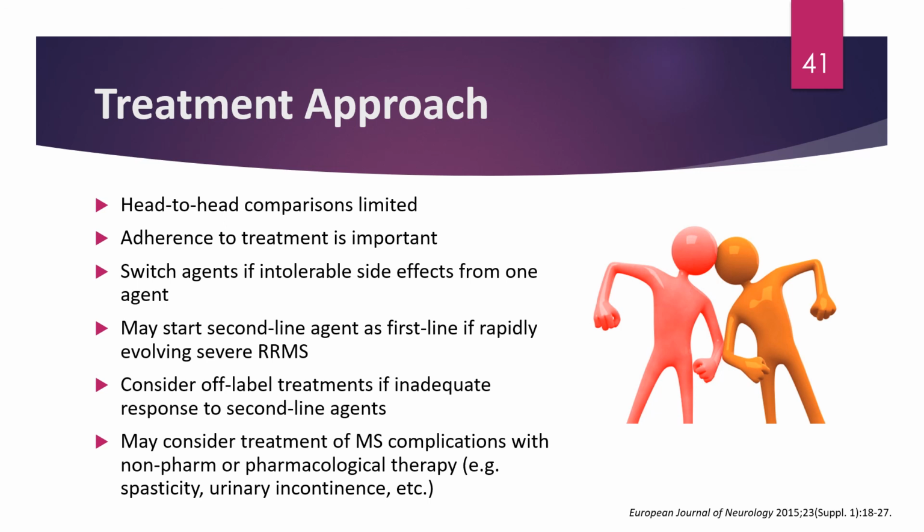Treatment approaches. As we alluded to earlier, it is not necessarily always a hard and fast thing of what is first, second, third, or fourth line in MS. There's no perfect guideline per se. And head-to-head comparisons between different treatment options are very limited.